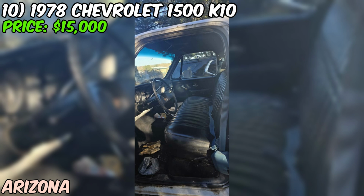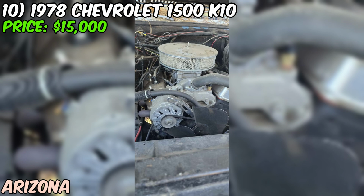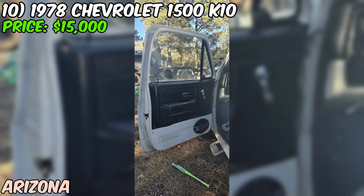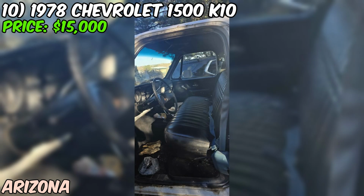In today's market, where classic trucks, especially K10s, are becoming increasingly sought after, this price point is actually reasonable. You're not just buying a 45-year-old truck, you're getting a modernized classic with meaningful upgrades that make it more reliable and enjoyable to drive. The automatic transmission is a plus for daily usability, and being a K10 model means you've got four-wheel drive capability. These trucks were built tough, and this one appears to have been preserved well.